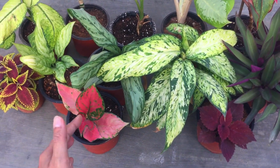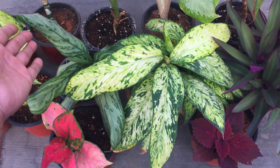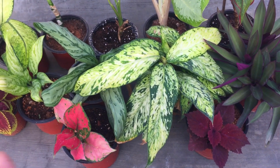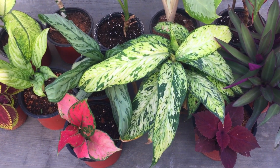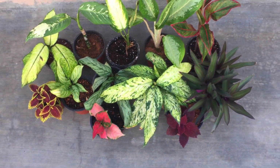Then you have your aglaonemas. You can add your aglaonemas, which are again very easy. We already have the green ones. Basically all of these plants have the same requirements in terms of light and watering, so it's very easy to make a small setup.